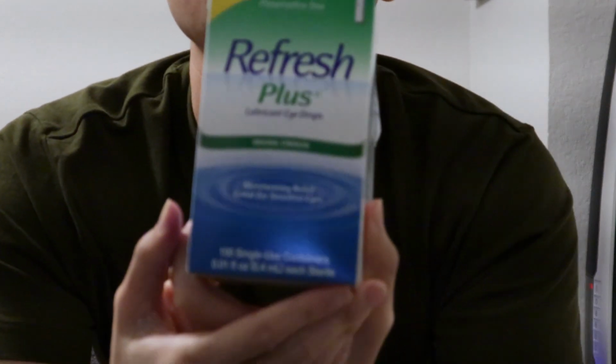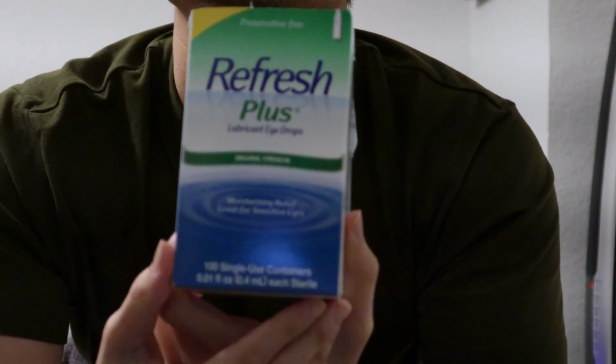And if it's too late to get preservative free drops, get some teardrops to make sure your eyes don't get worse or any drier than what it normally is. Some teardrops I can suggest is Refresh. A Refresh teardrop that I personally use is Refresh Plus. This right here, if you can see it, I use this.